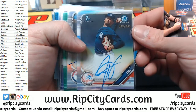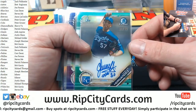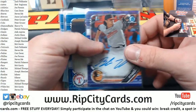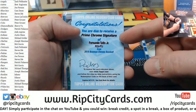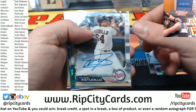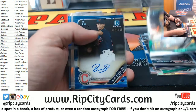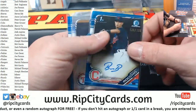Color type stuff. Gill Refractor Yankees, Phillips Refractor Rangers, Hernandez Green for the Royals, Orocio Purple to 250 for the Indians, Garcia Refractor Phillies, Purple Knight for the Orioles, a Blue to 150 for Ornelas of the Rangers, the Prime Chrome Signature for Fernando Tatis, I think those are the 150, I could be wrong, for the Padres, Studio Rookie Refractor Autograph for the Twins, Olivia Green Atomic to 99 for the Pirates, the Orocio working on the rainbow for him to 150 for the Indians.